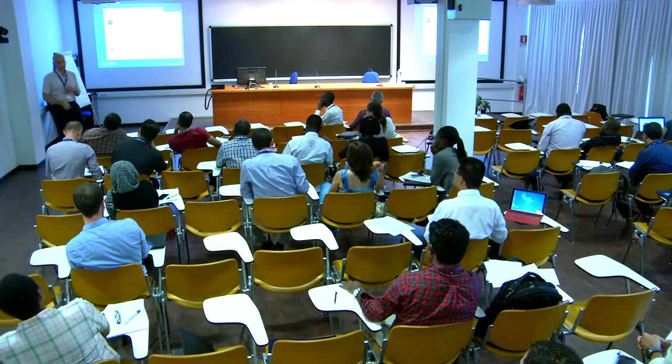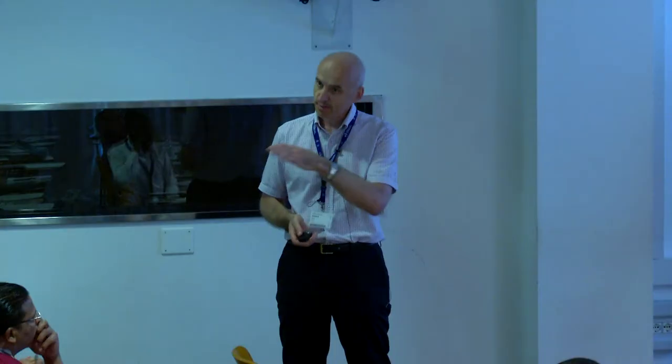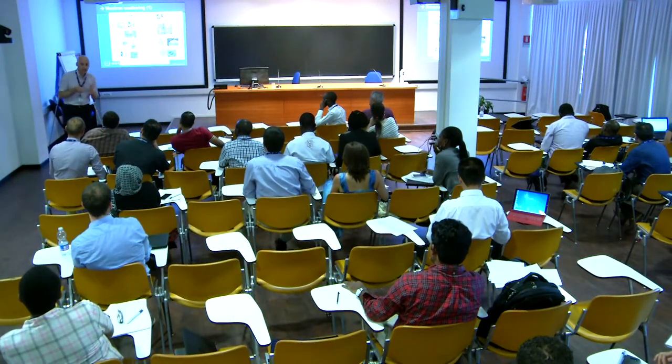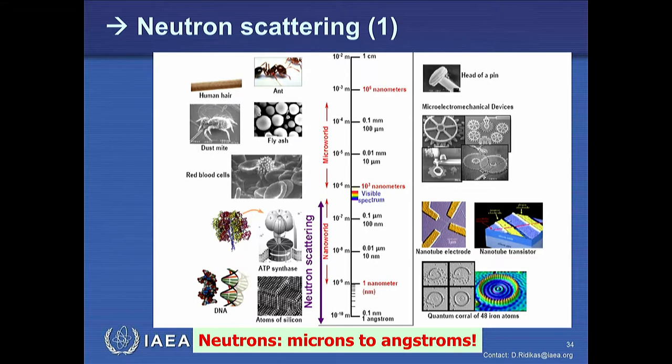A neutron has a spin, so it's a very good probe to work with magnetic materials. And magnetic materials in some areas are the future. Because of these properties, at least if you understood 50% of what I said, or I hope 90, it allows you with neutrons to study from tens of centimeters real objects down to nanometers or parts of nanometers, and study human hair, red blood cells, and even down to DNA. So it's a very large dynamic range where neutrons can come in terms of structure studies and material studies.